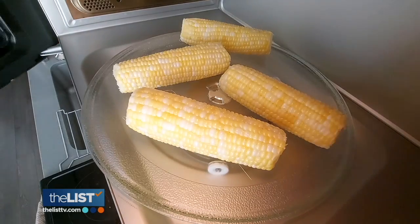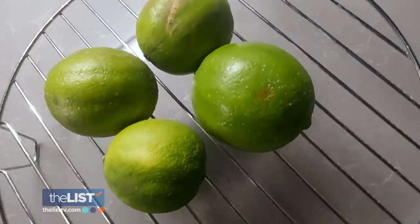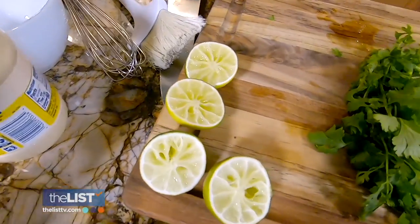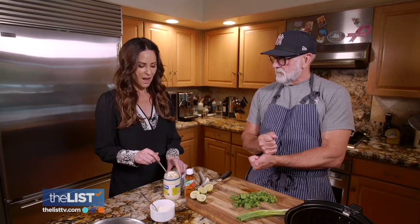Zap the corn cobs for a couple of minutes. It softens it just enough that I have a little more control when I cut it. I'm gonna have you build our mayonnaise mixture. First, grab a couple limes and throw them in the microwave. Yep, I said that right. The reason why the limes look so funky is I microwave these for about a minute. That blows up the inside of the lime, so I get 100% of the juice out of it. I love a funky lime. I did not think I was gonna say that today.